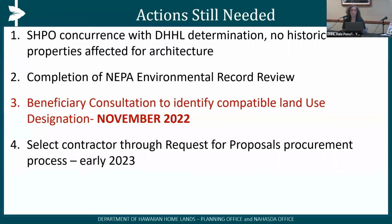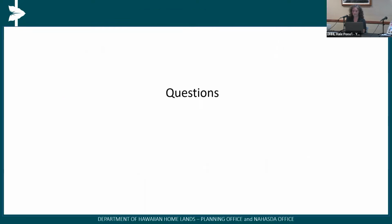Number 3 is in red, because this is when I'm hoping we will do beneficiary consultation to identify the most compatible land use for the project. But as I said, it will depend on the general plan update. Fingers crossed, they'll get it all done. November is what we're shooting for. If we need to push it back, we will, because it makes more sense to follow the new material. If all goes as planned, we plan on selecting a contractor through the request for proposals procurement process, and we are hoping that will happen in early 2023. I do not have anything else to share unless you have questions.